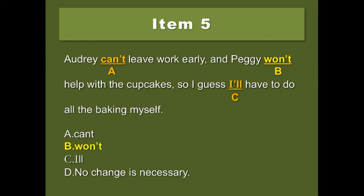You have a contraction in letter B, therefore won't needs to have an apostrophe between the N and the T.